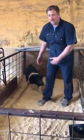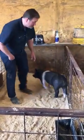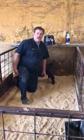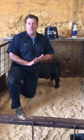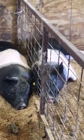This one's actually going to grow up to be a boar pig one day where he'll reproduce and make more pigs for us. But there's over 68,000 pork producers in America. That ranks us third in the world in pork production, with over 112 million hogs marketed every year.